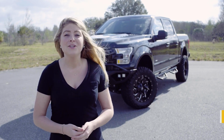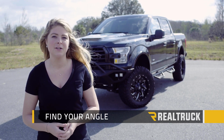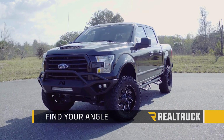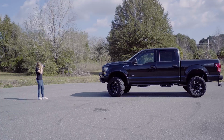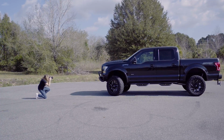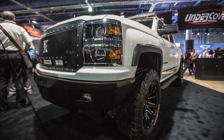My final tip for you guys is to try to take photos that show off your truck's features. The most interesting is usually when your truck is at a 3/4 angle with the wheels turned away from the camera. If you want your truck to look more dominant, lower the camera and shoot slightly upward. But be careful that you're not too close to the truck or else it might look bloated and warped.